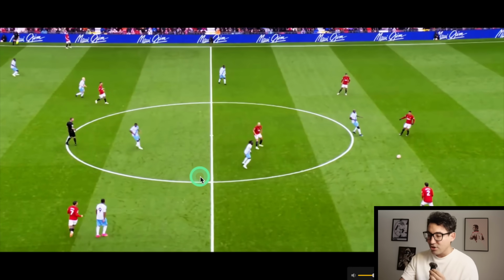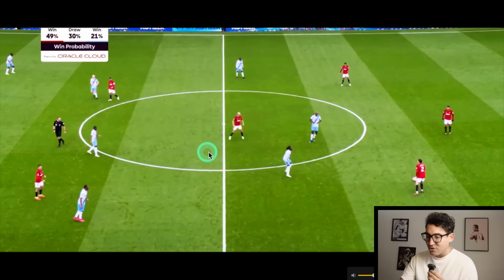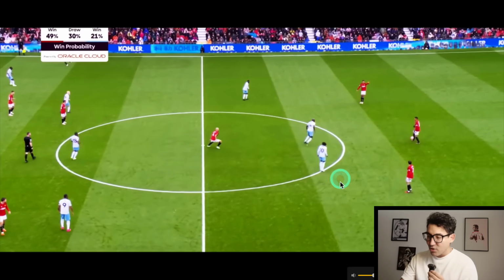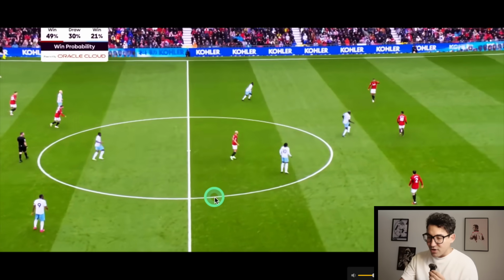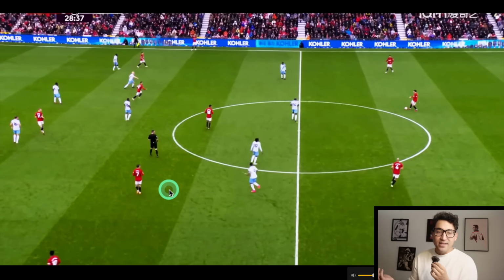So here, of course, look, Amrabat is trying to find space, he's trying to move, he's fully aware of the space around him, but he knows that he cannot receive the ball here. And the players here, Casemiro, Lindelof, Varane, they cannot pass the ball to him. But look, Diogo Dalot and Bruno Fernandes, one of them should have been here. If you are here, you can receive the ball, give it back to Amrabat, move into empty space, and then you can just beat the press that Crystal Palace are building here. But none of that happens, and we end up doing nothing.